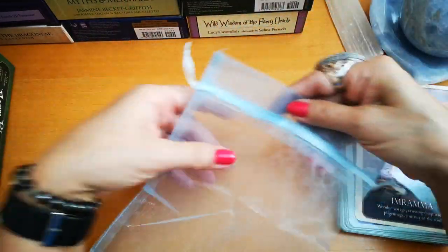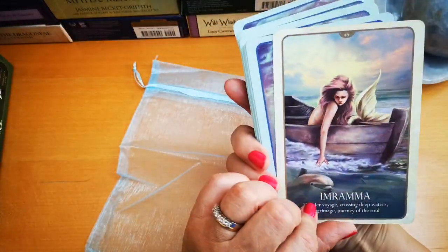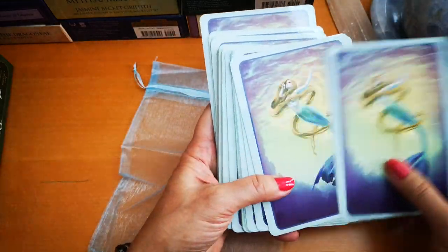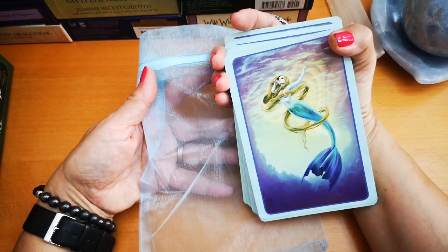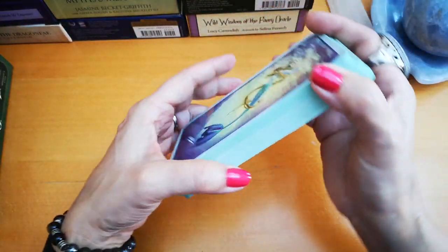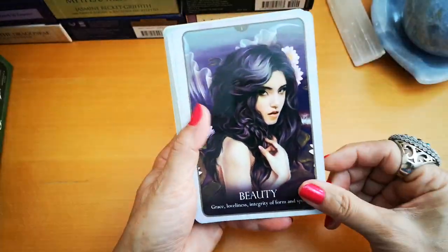I got this beautiful pouch for it because I like the color so much. Look at these. These are the gorgeous bags. You see, the use of color is so smart. Look at this pouch. I'm happy that I got it the same color, and I edged it in this turquoise green, and the cards are so pretty.